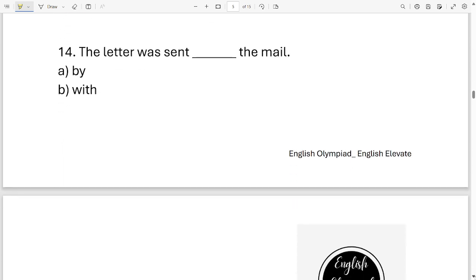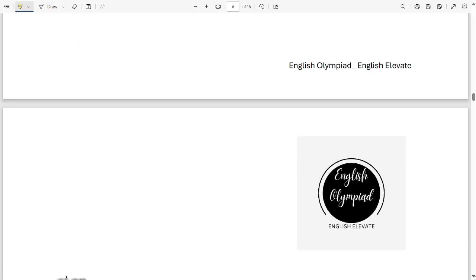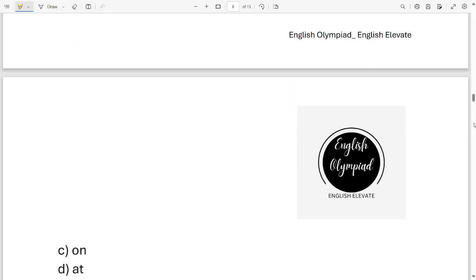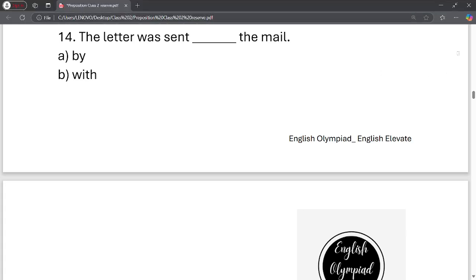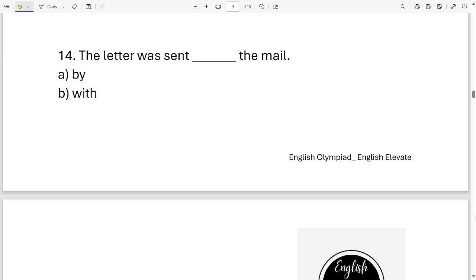Next sentence, the letter was sent dash the mail. Now, which word should I put in this blank? Options are by, with, on, at. These are the 4 options. And which one is the correct option? Read the sentence once again and let me know the correct option. Have you read the sentence? Now go through your options.